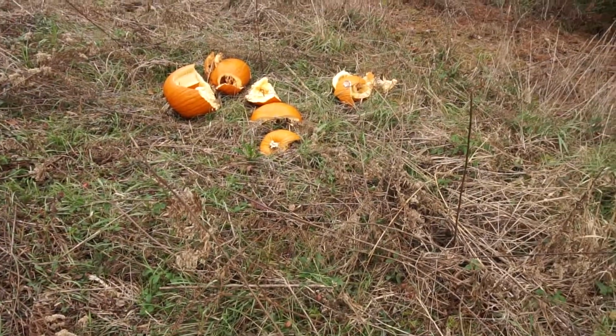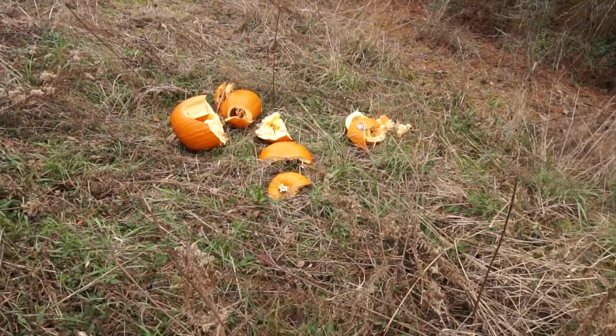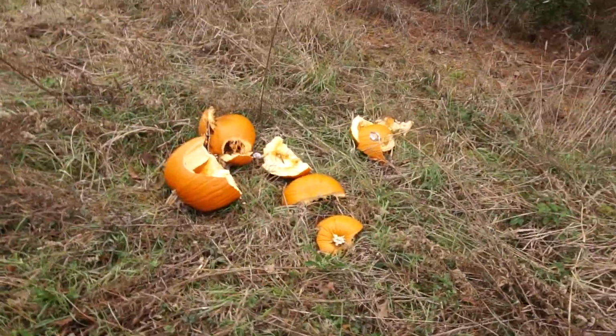Now, one of the things you absolutely have to do when throwing your pumpkin out is bust it, okay? And you can see I got a couple of them right here already. You have to bust it. So throw it really hard on the ground.